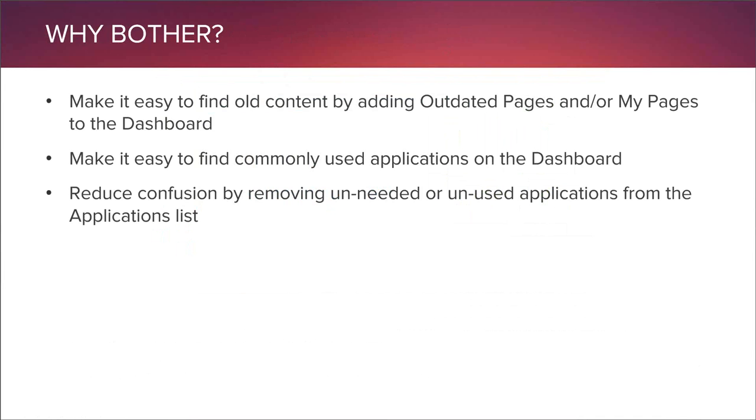So why do we bother going through the effort to make these personalizations? Well, for this, it makes it easy to find old content, like I said, by using that outdated pages or My Pages. And if it's on the dashboard, then people see them where they might not find them on their own, just buried in the applications list. By making it easy to find the commonly used applications right on their dashboard, so they log in and bam, they're on their dashboard, they click right there. It eliminates clicks and makes it easier for people, makes it feel easier to use Kentico, which is easy to use initially, so this makes it even easier.